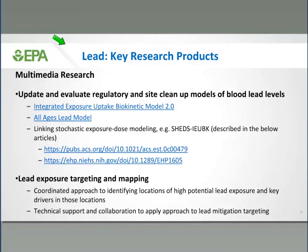The AALM, as we call it, can be used to estimate blood lead levels in people from ages 2 to 90. It can also be used to evaluate the impacts of periodic lead exposure versus just chronic lead exposure.